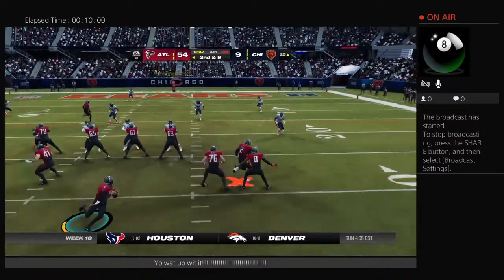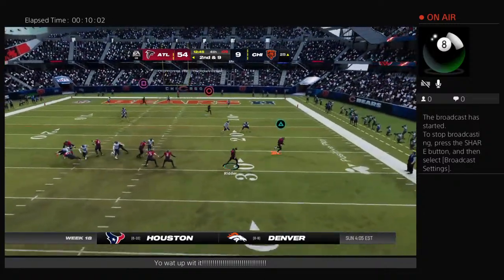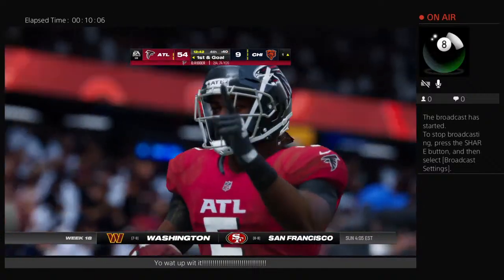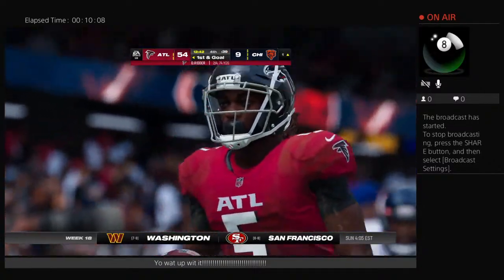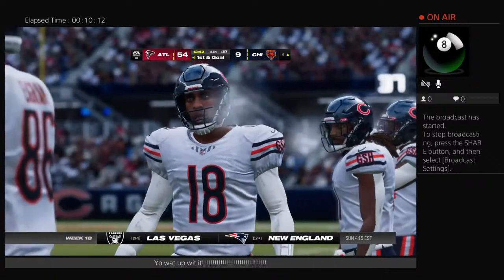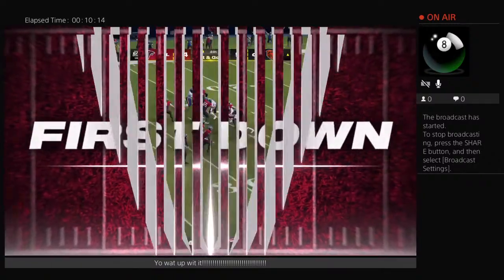Set, cut. He'll drop to throw. Sliding out of the pocket. That's going to be caught. And so close, he gets it to the 1. Out of bounds right there. Call that a very strong gain of 24.